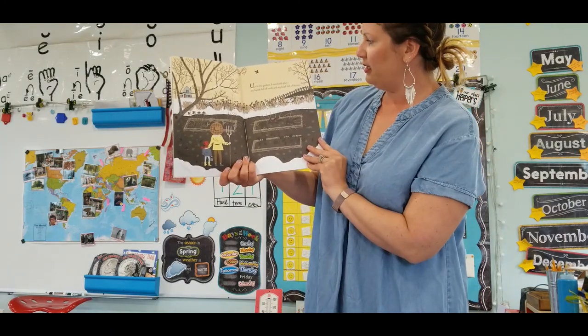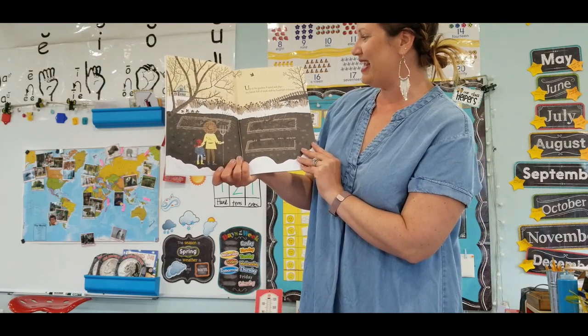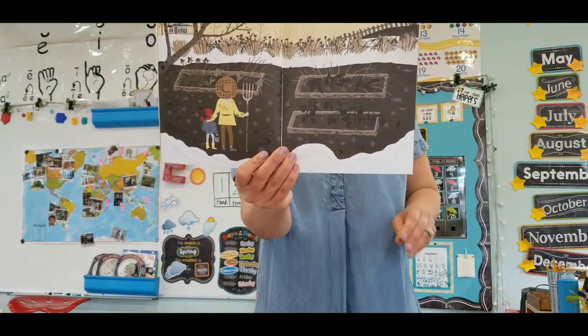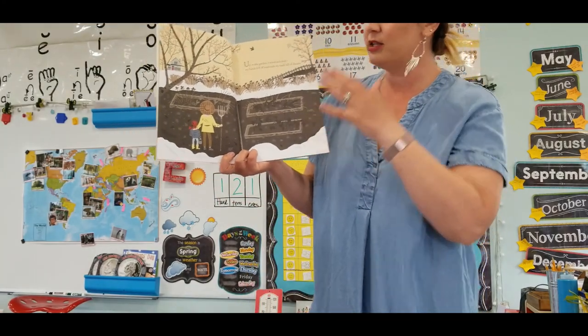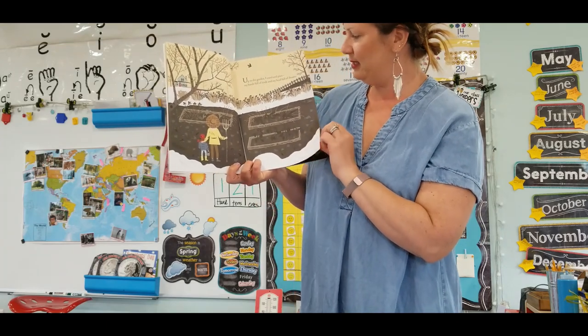Okay. Up in the garden. Up in the garden, I stand and plan, my hands full of seeds and my head full of dreams. That's kind of like me when I planned my garden. I drew it out on a piece of paper first. And then I made my plan, and then I made my garden. You can do that too.